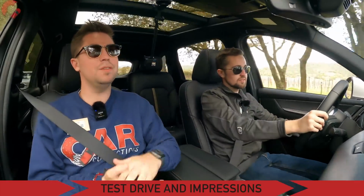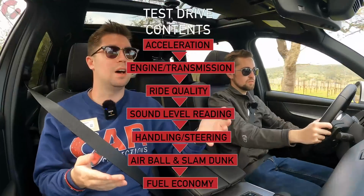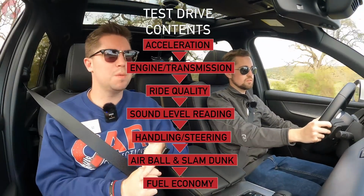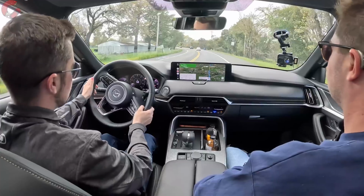Well guys, here we are behind the wheel of the all-new Mazda CX-90, but it's not just any CX-90, this is the plug-in hybrid version, which is really a unique offering in this segment of vehicle. You typically don't really see this. There's really only a few competitors, Volvo XC90 Recharge and the BMW X5 plug-in hybrid, which cost quite a bit more than this XC90, so we're definitely, or not this XC90, the CX-90. So we're definitely excited to be behind the wheel of this all-new plug-in hybrid and show you what it's all about.